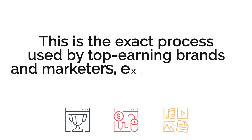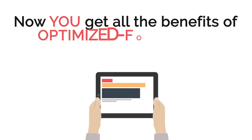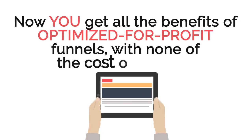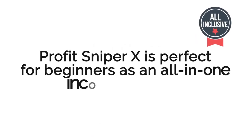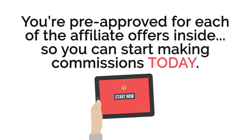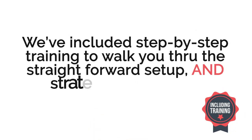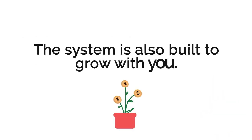This is the exact process used by top-earning brands and marketers, except they have expensive software and entire teams doing the work. Now, you get all of the benefits of optimized for profit funnels with none of the cost or hassles. Profit Sniper X is perfect for beginners as an all-in-one income solution. You're pre-approved for each of the affiliate offers inside, so you can start making commissions today. We've included step-by-step training to walk you through the straightforward setup and strategies for getting the best results. The system is also built to grow with you.